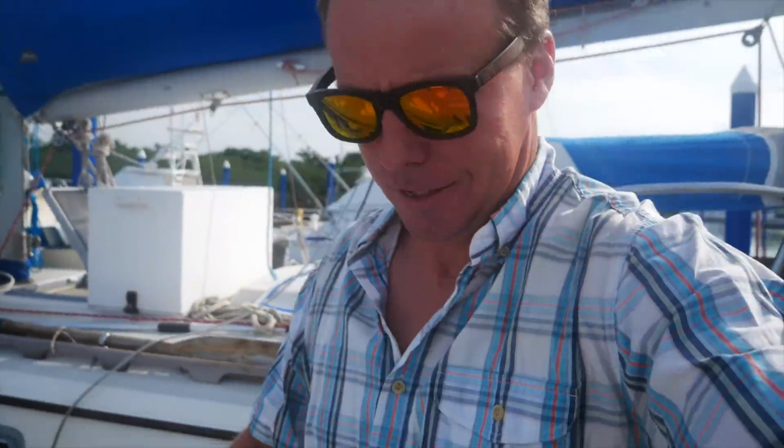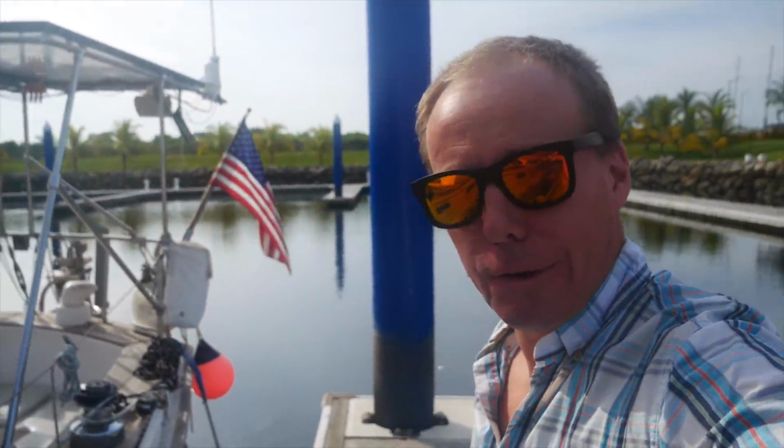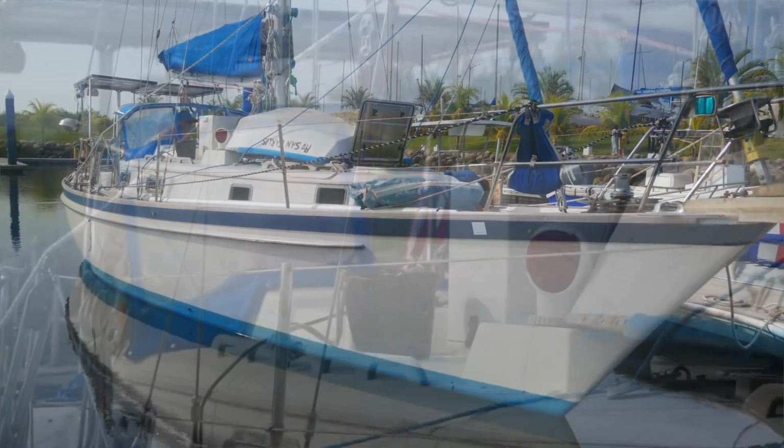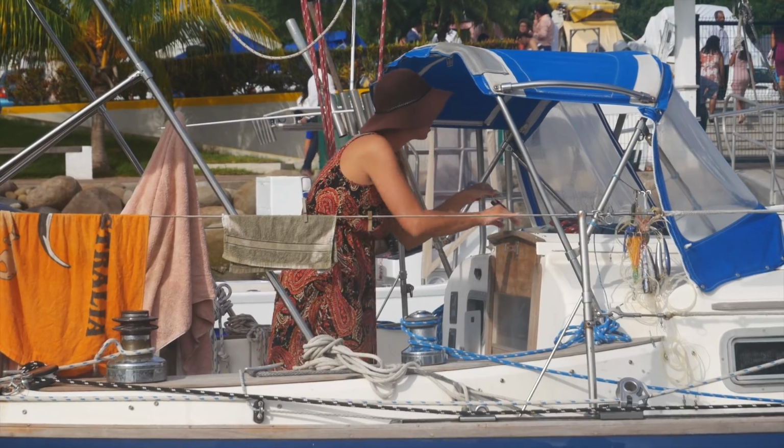Well, here's Varuna sitting at a dock. As Hillary was saying yesterday, she found this quite surreal, quite strange to see Varuna from an angle here tied up to a dock. We have not been at a dock in a while. Just feels kind of strange.